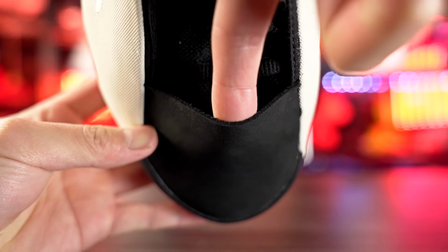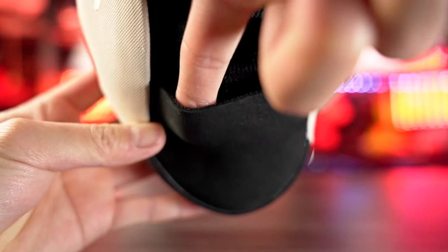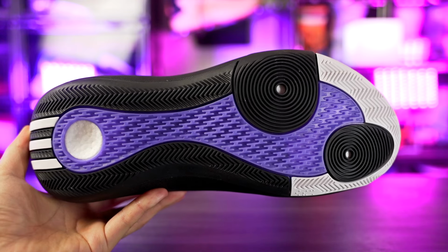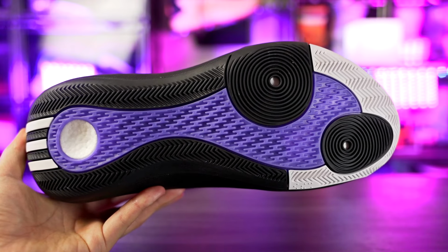Also, another thing that I don't like is the shroud. It's just so loose in the toe box. I wish it was a little bit tighter, like in the Harden Volume 7, or even the Harden Volume 1, you know what I mean? But anyways, the traction is top tier. You have amazing traction, you have top tier bite. Picks up a little bit of dust though. You know what I mean? But other than that, amazing traction.